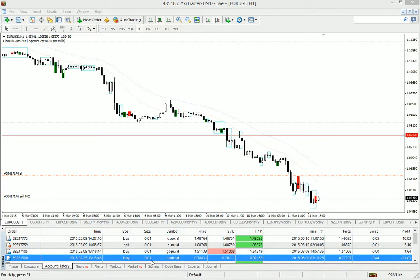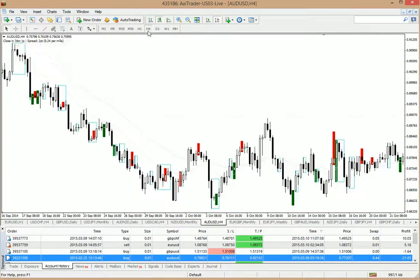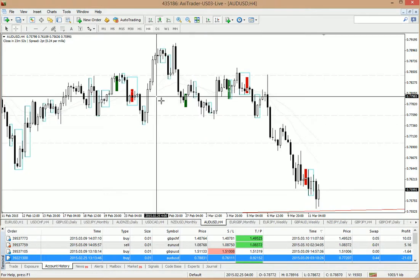So since the last time I closed out the Australian US dollar trade, I probably should have waited a little bit longer and closed it out when it rose up, because I closed it on the 25th, which was around here.